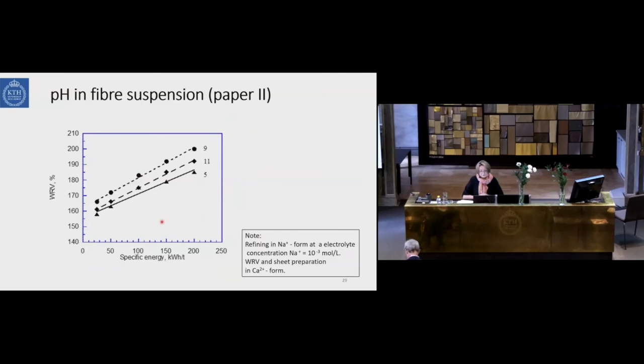The pH value is also, of course, important because it controls whether the carboxylic acids are dissociated or not. And in this case, we have a refining, and we have the water retention value against specific energy input. And we have three different pH values, and the refining was done at the same electrolyte concentration. And the highest degree of swelling at a specific energy input was obtained when the pH value was around 9, and the lowest was when it was pH 5. And these results are in accordance with the results that Tom Lindström, amongst others, also saw, that around 9 is the optimum for swelling of fibers.